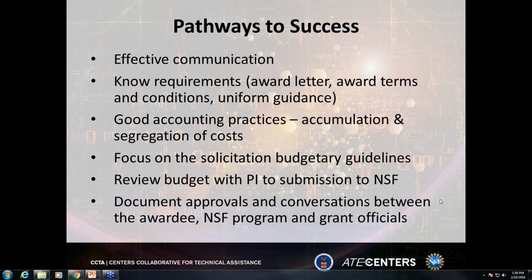Always document, document, document. Make sure that you have great grant records to show correspondence, things of that nature, between the program officer and myself. That way, if anything ever comes up and someone asks you why did you do this, you can say, well, we had a conversation with the program officer. So make sure you keep great documentation of the correspondence between the program officer, myself, and your sub-awardees if you have sub-awards.